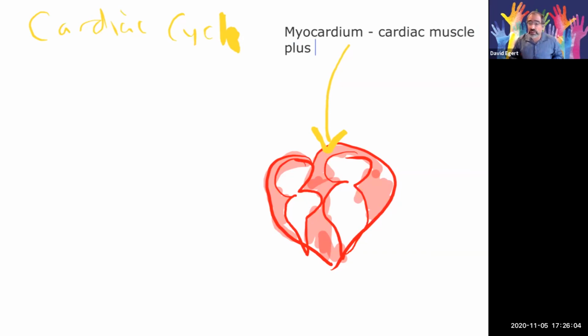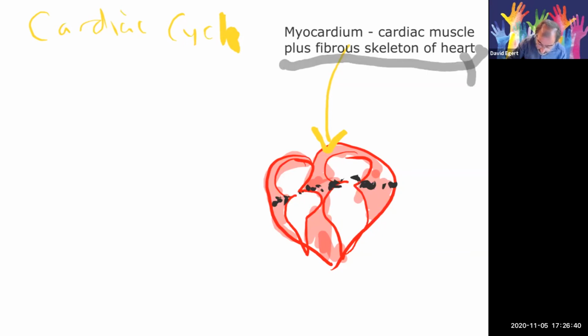Plus connective tissue, which helps strengthen, and also we'll see electrically isolates different parts, plus what we call the fibrous skeleton of the heart. So myocardium, cardiac muscle, does what you think it does. It squeezes. The fibrous skeleton of the heart provides structural integrity, particularly it anchors the valves, so the valves stay strong and don't get ripped out as you're pulling things. This fibrous skeleton is right in here, anchoring the valves so they can hold tight under the incredible pressures.